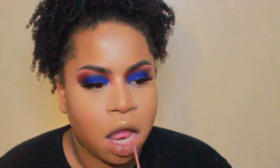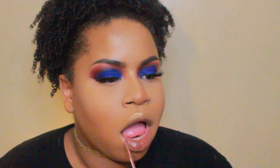Taking my Pop Beauty X Victor Ramos collab in the color Basic B. I'm about to just apply that to my lips because, you know, y'all know I'm a basic bitch. Okay, so I love nudes when it's like such a bold eye and stuff like that. I love nudes.